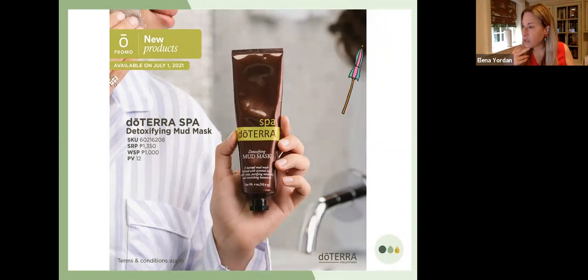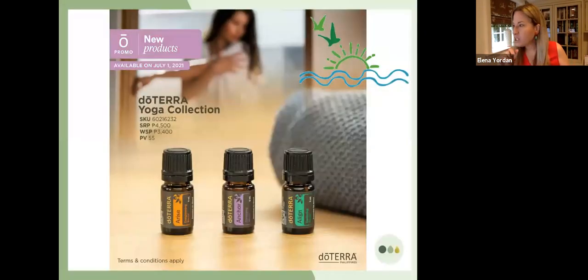dōTERRA Spa, we've got our mud mask. This is also a new product, available on July 21st. And actually we've got a couple of new products here, and the yoga collection.